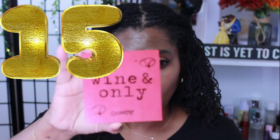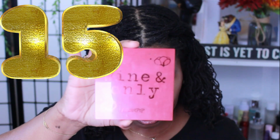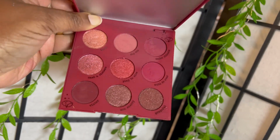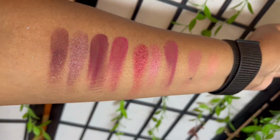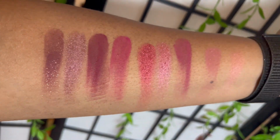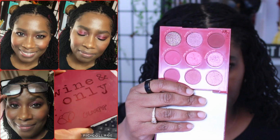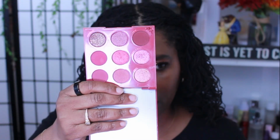All right, this next one is also monochromatic. It's their Wine and Only palette. It's the same. Dusty mattes, performs well. Their older formula, but I just like this color story better than the Or Kid You Not or the Honey, and that's why they fell where they did.